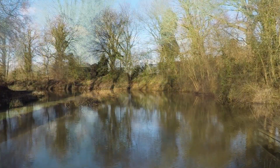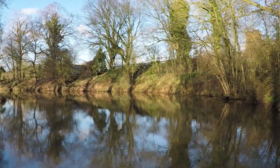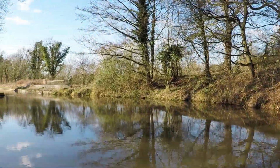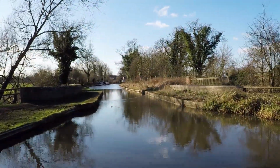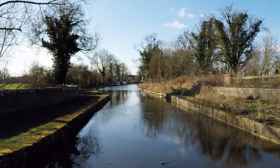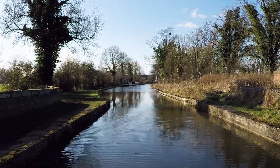We're just coming up to the sharp bend that I mentioned. And then we go over a little aqueduct and the visitor moorings are just ahead. We've got another sharp bend with a bridge across it. You need to be careful there.